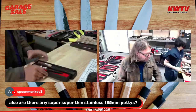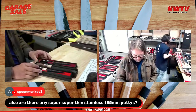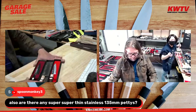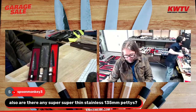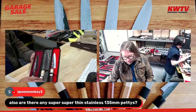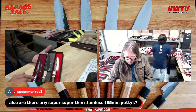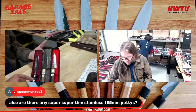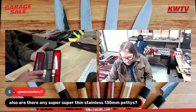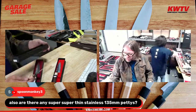I'm guessing somebody's asking about some. Yes, Spoon Monkey said, also, are there any super thin stainless 135mm petties? All right, so we've got three petties here. This one looks bigger than 130, maybe. What size is this one? 150, right? These other ones are 135. So we've got a Takamura VG10 for 150. It's a 135. We've got an SG2. It's 319 from, oh, it's Kobayashi. Oh, yeah, of course it is.